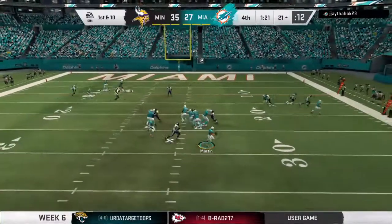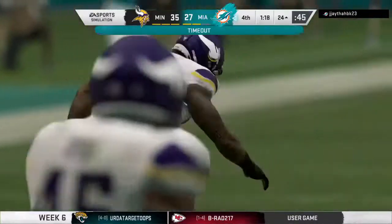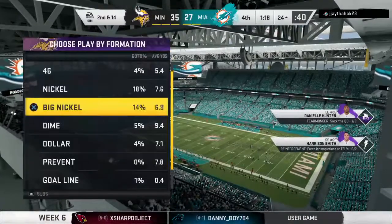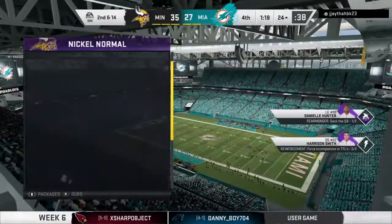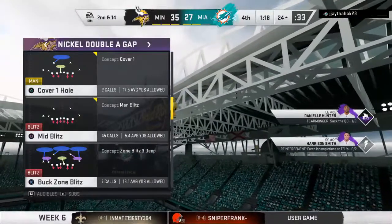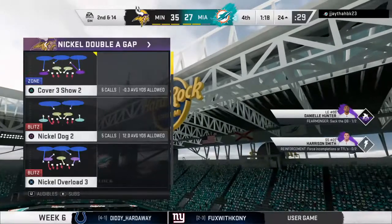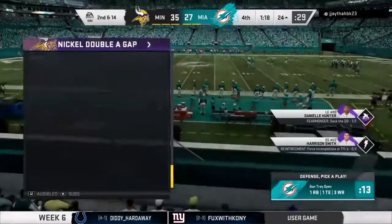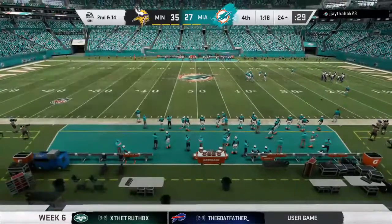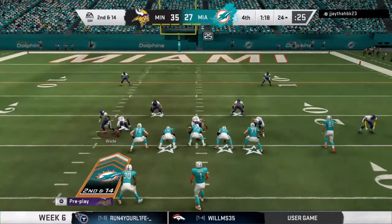Back to throw. Escaping the pressure. And he can't get a throw off. He's taken down. What a huge play at this point in the game. Now the Dolphins are going to burn the first of their timeouts as they'll talk things over prior to this upcoming second down play. Well, this has been a good march down the field, but now they're stuck looking at a 2nd and 14.